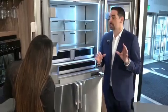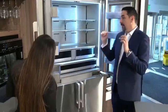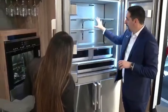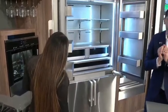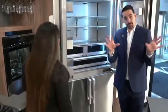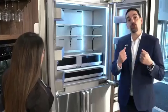And the reason that we do that is all about temperature accuracy. Precision cooling is one of the backbones of Dacor's refrigeration products. So if you look at one of our refrigerators, the temperature swing is extremely tight. It's one of the best in the industry. Now, the reason that that's important is because preserving your food is all about making sure that you're holding the right temperature and the right humidity.